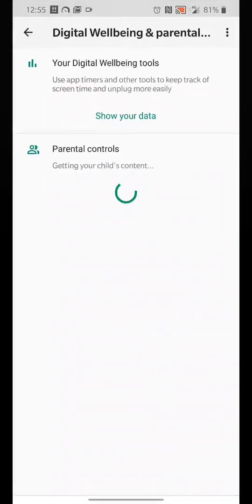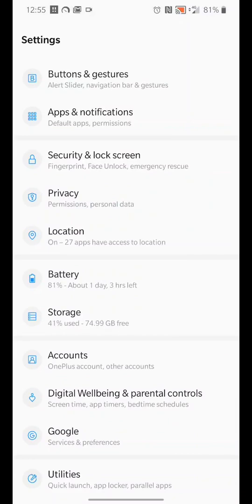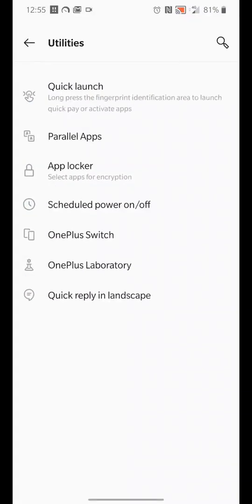So digital well-being. This is very much like the iPhone sort of side of things. You can set up parental controls and you can lock down the phone. Really good. We've got the quick launch here, long press of the finger. By the way, the fingerprint unlock works very well. Considering it's an on-screen fingerprint unlock, it works very well.